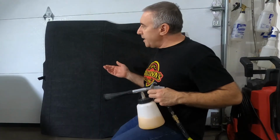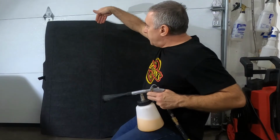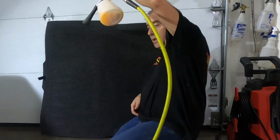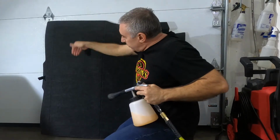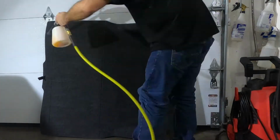Whether you're doing floor mats, or seats, or your trunk liner, you always want to put your gun on a bit of an angle downwards, so that when you're aiming it down, you're blowing dirt and debris down the fabric as you're going. Makes your life a lot easier.